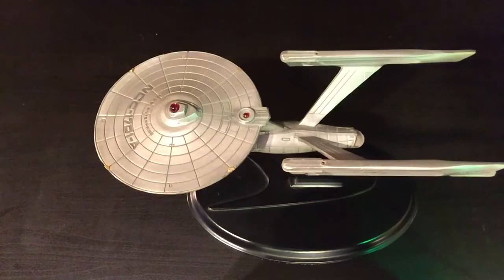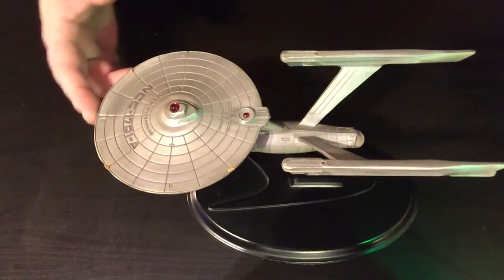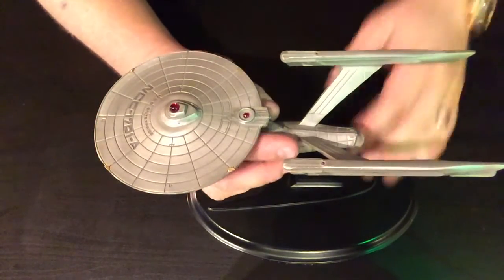There was the TOS Connie and the Klingon D7. The Connie was released in 1988. The Klingon D7 was released in 1989. And then the TOS Romulan Bird of Prey was released in 1990. So I've done reviews for all those already. This is the last in the collection. This one was released in 97, like I said. Just take it off the stand here.